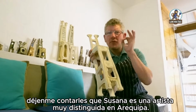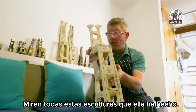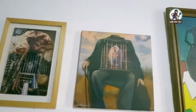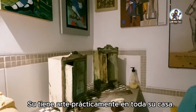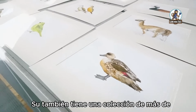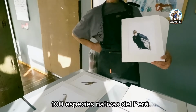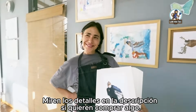Let me just mention that Susana is actually a very distinguished artist here in Arequipa. Have a look at all of these sculptures that she did. But the place is full of her art. Sue has art literally all over her house, which is great, even in the toilet. Sue also has a collection of over 100 native species from Peru. Make a great present. Check out in the details below if you want to purchase some.